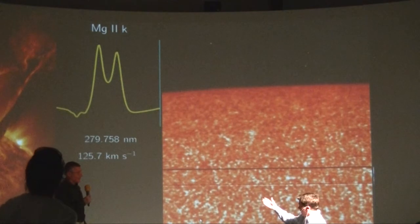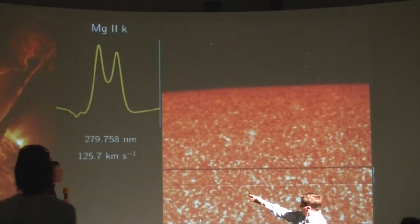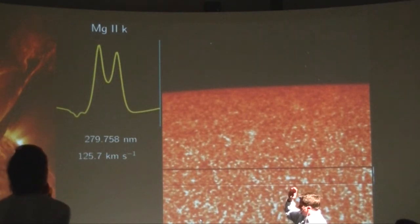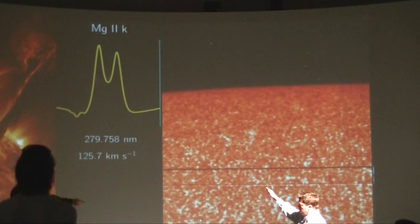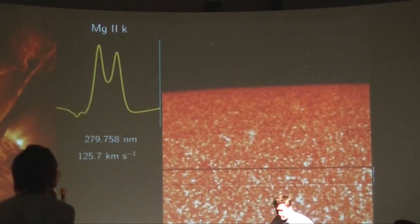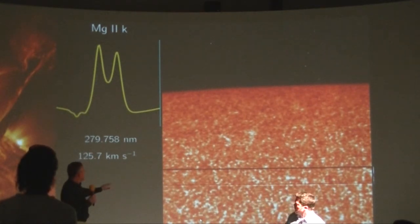They're also extracting out velocity information of the flow. So if you see in the bottom there, kilometers per second, to the left of the line shows material that's moving into the sun. To the right of the line is material coming out of the sun. So they're able to use that information to build their models.